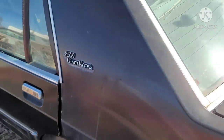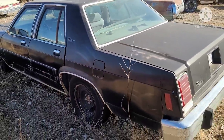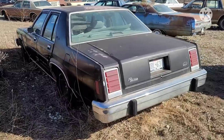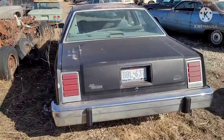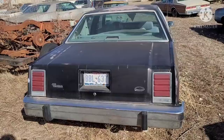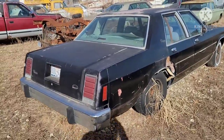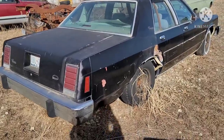So this is a 1986 Ford LTD Crown Victoria, recognizable as the Men in Black car. This one is actually a true Ford police interceptor. Got this one out of Texas. Pretty good as far as rust. Unfortunately, it's had some previous collision damage on this back quarter panel on the passenger side.